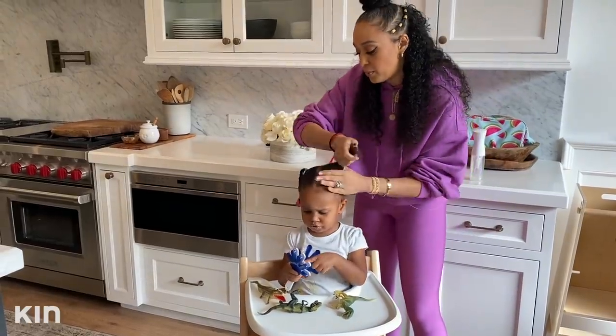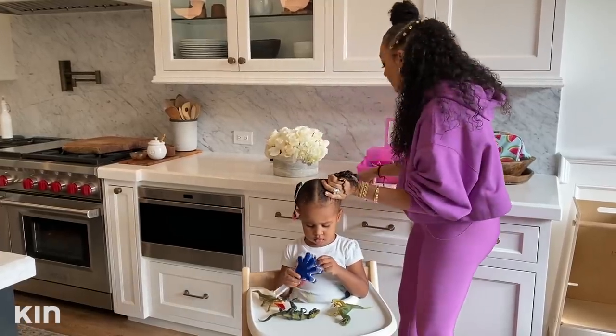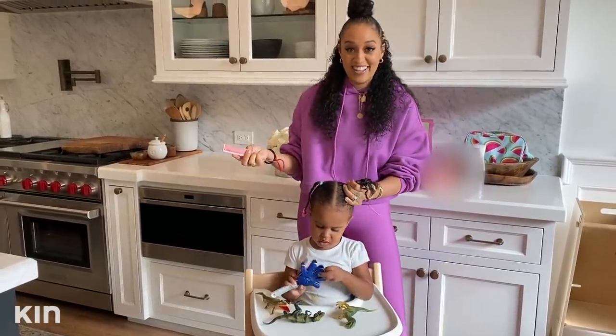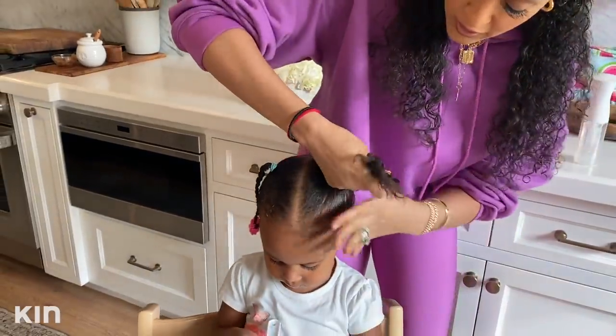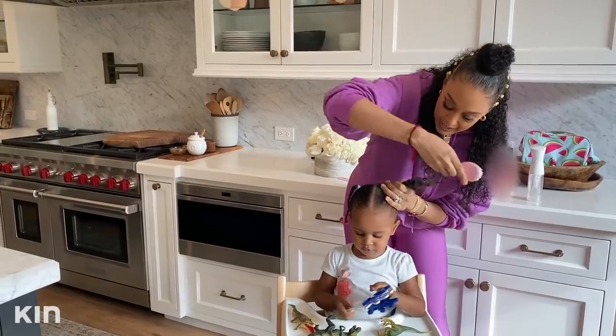I try to not roll or slip the edges down too tight because, again, we want her to keep her edges. There we go. This is a new hairstyle that we're doing for you, Cairo. We're gonna see if we like it.